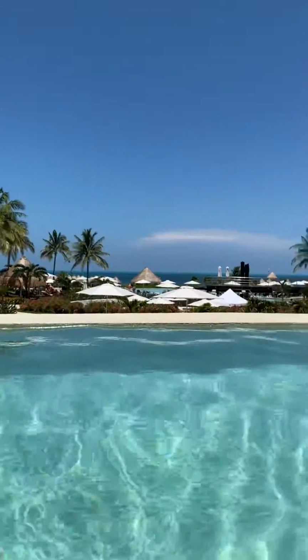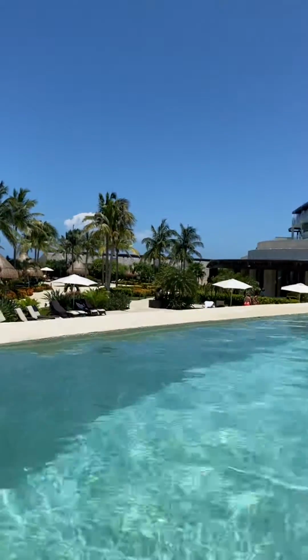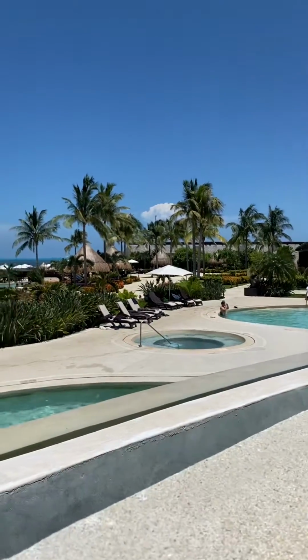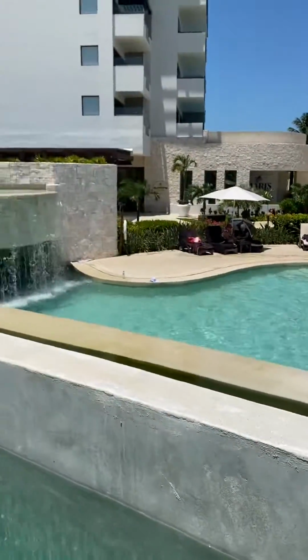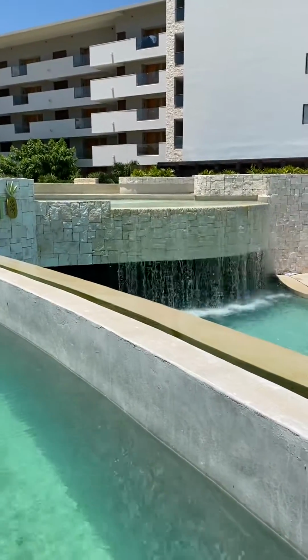This pool that we're in up here that's shaped like a horseshoe seems to have more kids, mostly chill, but definitely some activities and kids. And then you have this one down here that's pretty quiet. Like I said, that's the grotto, another swim-up bar under the waterfall.